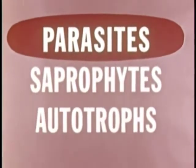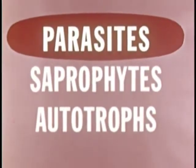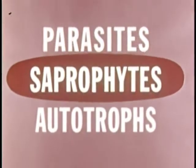Parasites depend upon living plants or animals for food. Here are some parasitic bacteria. Most bacteria that cause human disease are parasitic. Saprophytes live upon dead plants or animals or their products.